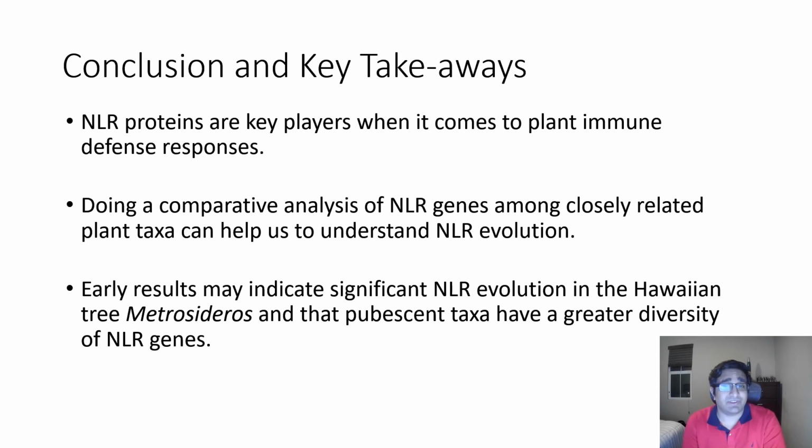And so the conclusion and key takeaway that I hope everybody takes from this is that NLR proteins are really important key players when it comes to plant immune defense response, since plants don't have a lot of the things that we humans and animals have to fight against pathogens. By doing comparative analysis of NLR genes among plant taxa, we hope to better understand their evolution as well as their potential mechanisms and how they work within plant cells. And while all this information is very preliminary, early results may indicate that there is significant NLR evolution in the Hawaiian Metrosideros, and that pubescent variations of Metrosideros polymorpha may confer a stronger NLR response than their naked counterparts.